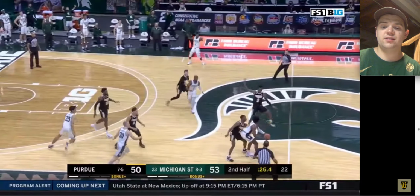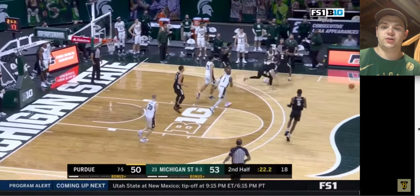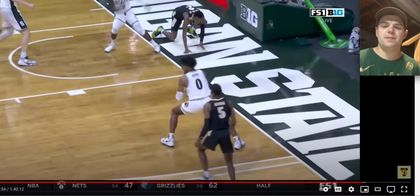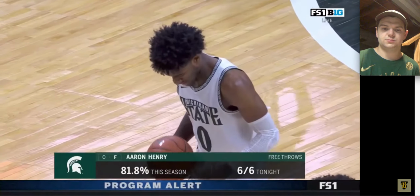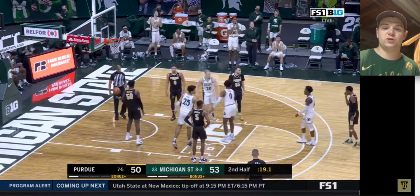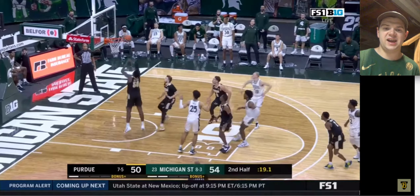And let's see what happens here. So they're going to have to foul, looks like. They're probably going to foul Aaron Henry. Yep. And let's see what he does at the line here. I think he's going to make one, miss one. You can see 81.8 at that point in the season. That dropped to 76%. So, makes that first one. Let's see what he does here. And can't get that one to go.